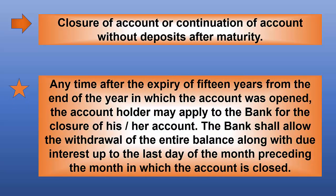Closure of account or continuation of account without deposits after maturity. Any time after the expiry of 15 years from the end of the year in which the account was opened, the account holder may apply to the bank for the closure of his or her account. The bank shall allow the withdrawal of the entire balance along with due interest up to the last day of the month preceding the month in which the account is closed.